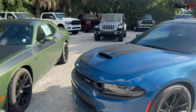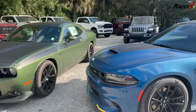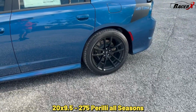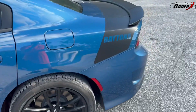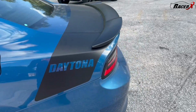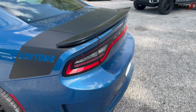I don't think it stands out quite as much as the all-black hood on the TA package, but I do kind of like that. As you get over here to the side of the car on your wheels, you get the 20 by black gnarled wheels, and then you also get 275s on all 4 corners. You get the Daytona badging on the back here as well. Now this is standard on all the Daytona packages, including the Hellcats and the King Daytonas, and I really do like the black spoiler that comes on the Daytona as well.